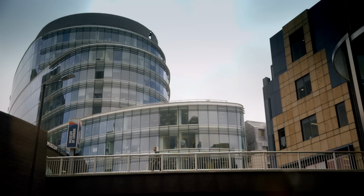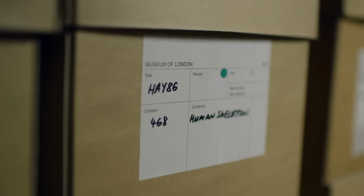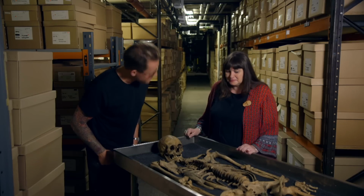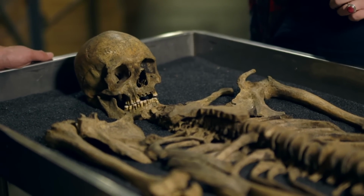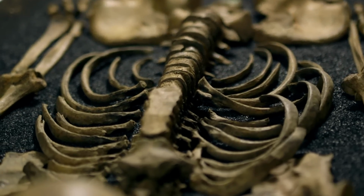Some of those unfortunate victims are now in the vaults of the Museum of London, under the care of Jelena Bekvalac. Who's this? Well, this lovely person is a male, and he was found in one of the mass burial trenches. The site was prepared, it was purchased by the government to cope with the number of people that were dying of the Black Death. How many people were buried in the mass graves? There were probably tens of thousands of individuals that would have been buried on that site.